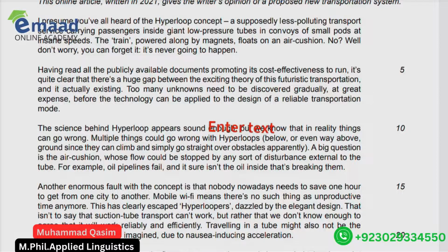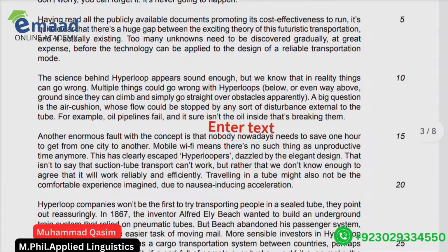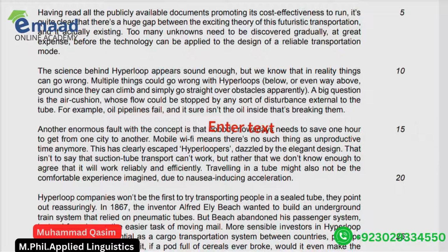Having read all the publicly available documents promoting its cost effectiveness to run, it's quite clear that there is a huge gap between the exciting theory of this futuristic transportation and it actually existing. Too many unknowns need to be discovered gradually, at great expense, before the technology can be applied to the design of a reliable transportation mode. The science behind Hyperloop appears sound enough, but we know that in reality things can go wrong.